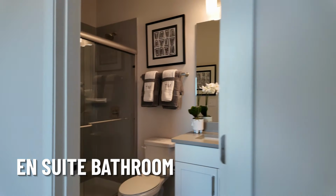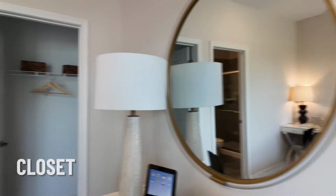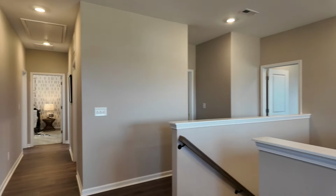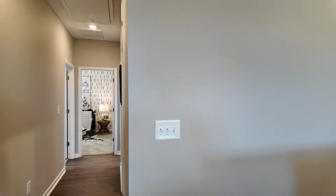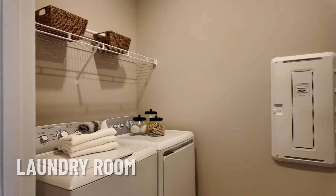There we go. And then you got a nice closet there. Who's gonna be fighting over this room? Which one of your family members, huh? To get that bathroom. We're gonna go down this way here. Get our laundry room here.